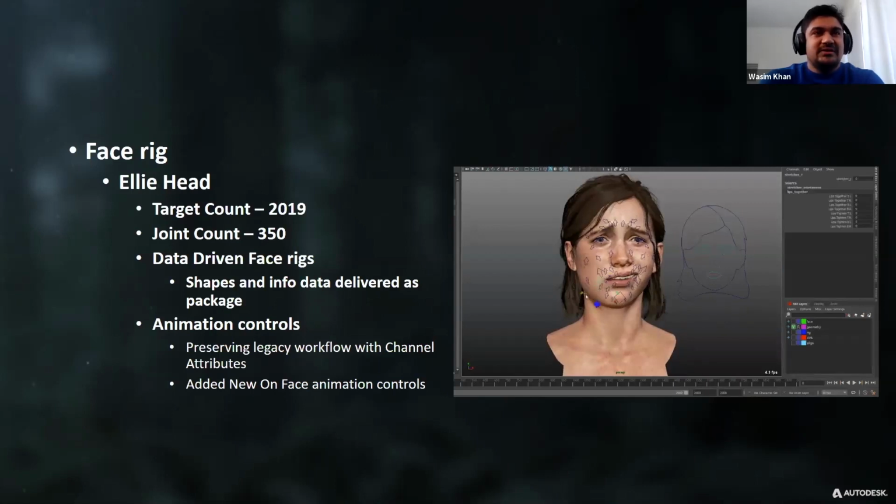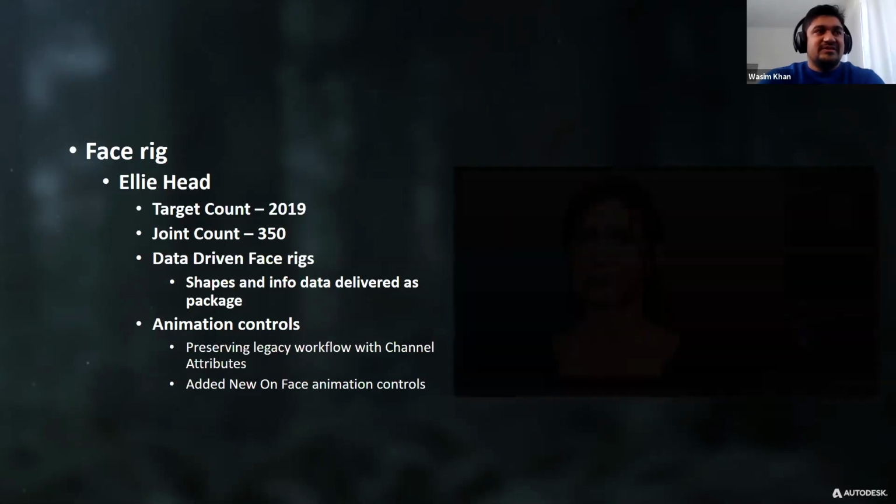What we do is, over a period of time, we realized something I'm going to call smooth skin decomposition, and I will try to explain as we move along. But that became our main workflow for exporting our data into a game engine.